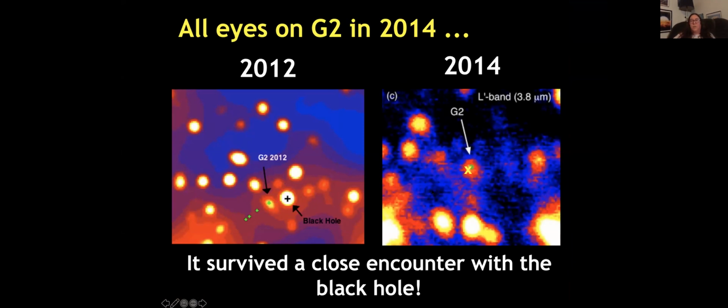They got lots of telescope time. And then they actually watched it as it passed right near Sgr A Star, and it survived. So they were all placing bets, I'm sure, at UCLA and in Germany about whether or not they were going to see this blob. And the fact that it did survive makes us actually wonder what it really is. I think one of the theories now is it might actually be a binary star as opposed to a gas cloud, because if it had just been a gas cloud, it would have gotten ripped apart by the black hole.